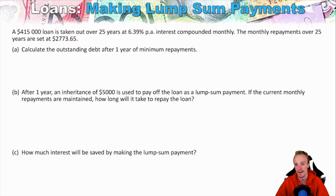So basically, for our example here, we're going to use the same loan that we have been using up until this point, and we have calculated that the monthly repayments are approximately $2,773.65. So what we're going to do here is assume that we're going to get a $5,000 inheritance after 1 year into the loan, and we're going to just use that to repay off the balance of the loan straight away to see what sort of impact that can have. So let's have a look at this.